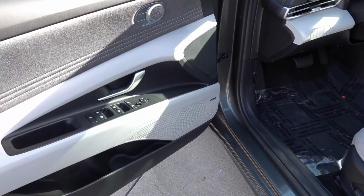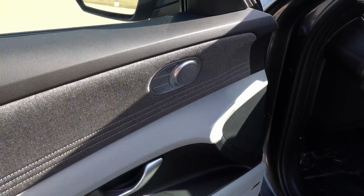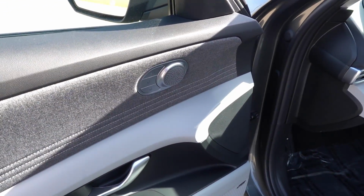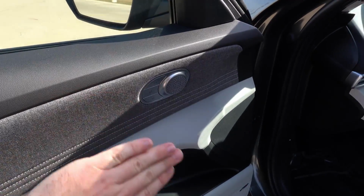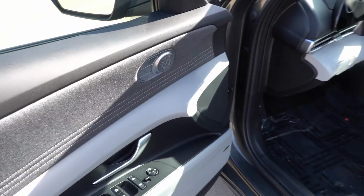You will find the Bose 8-speaker premium audio system in the Limited, as well as the driver memory seat controls up here next to the tweeter. So this is a Limited Hybrid exclusive feature not found in any gasoline-powered Elantra. So one of the reasons I really do like the Limited Hybrid.